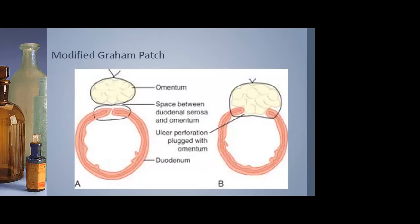Dan, next year, how are you going to set up your Graham patch? Say we're doing it open. How are you going to repair the defect? Are you going to use the modified or the standard Graham, or some different type of omentopexy?